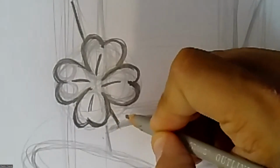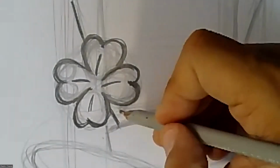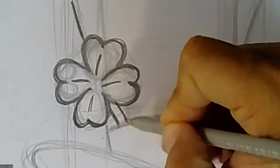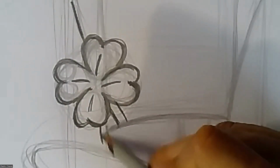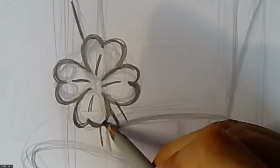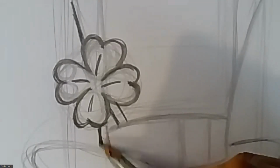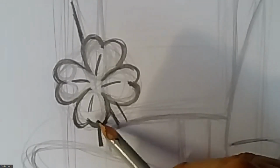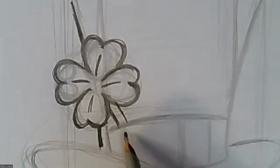There we go. That stem, I think I'm at the wrong angle or something because it needs to go in further, but that's okay. If I wanted to get it accurate, the hat actually comes out here underneath this, as I'm looking. I can start straightening it out to be more accurate, because the hat comes out right under that part of that clover. There we go. And then the brim.